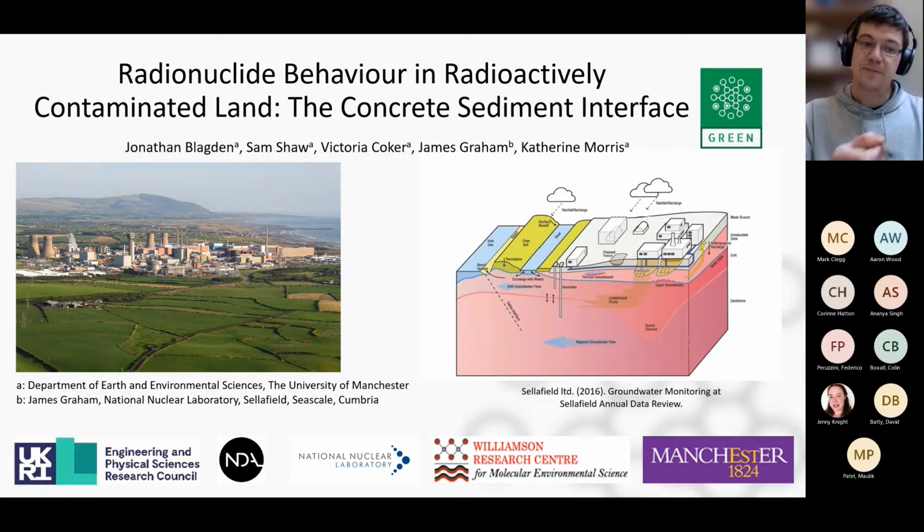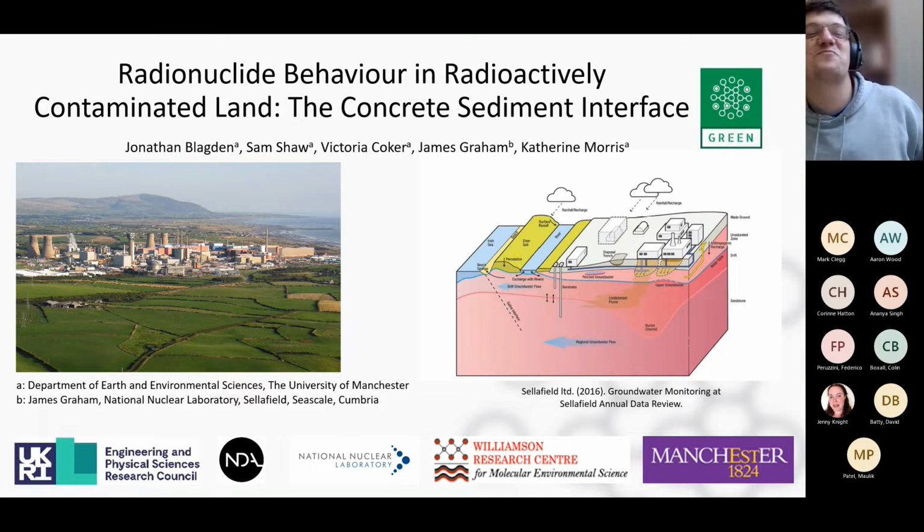So just quickly, the picture on the left there is the Sellafield nuclear site, which is the focus of my research. And if you take a look at it there, you can see there's a lot of concrete there. So great. Okay, next slide, please, Mark.